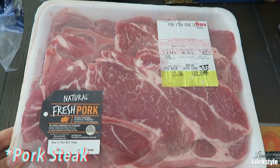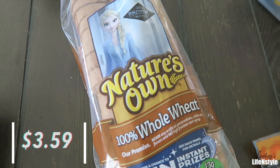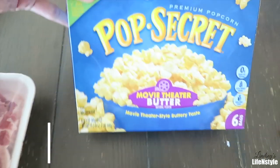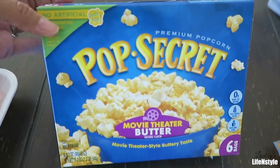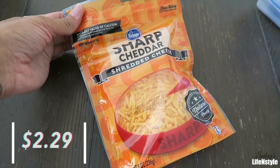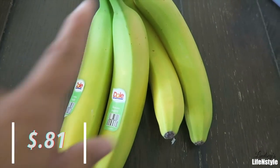So I went ahead and picked up some steaks. And then I went ahead and got a pack of this Nature Owns whole wheat. Then we went ahead and got some Pop Secret popcorn because we definitely need snacks. I got a pack of sharp cheddar for like taco night. And then I got some bananas.